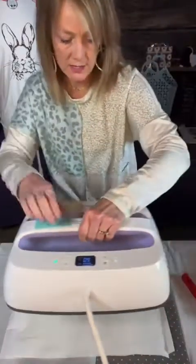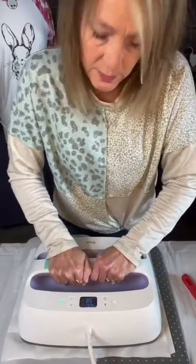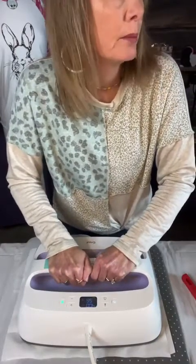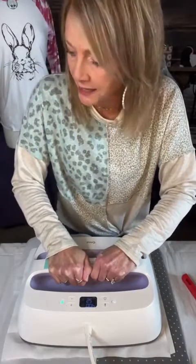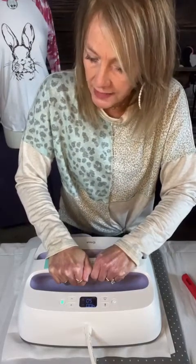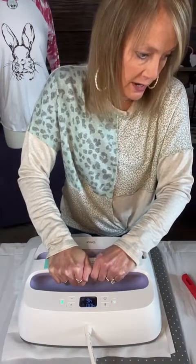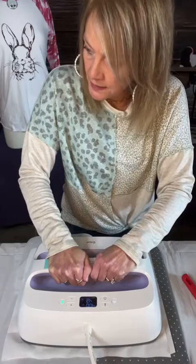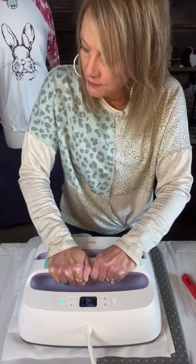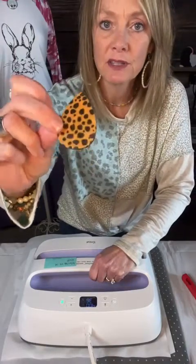So, all right, I'm just going to put this down, hit the 60 seconds, and then put some pressure on it. I'm not putting a whole lot of pressure, but enough to push down on it, and let it count down. It is going to smoke a little, like I said, and it does put off a little bit of an odor, but it's okay. And it's just amazing. I can't wait to get some hooks on these.